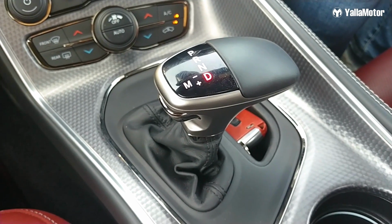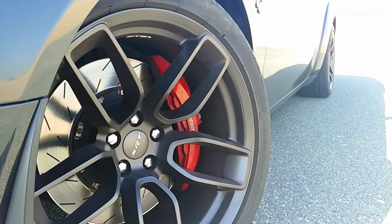Pushing all of that 707 horsepower to the rear wheels is an 8-speed automatic transmission. And to help you bring this beast to a stop, we have Brembo performance brakes in the front and the back with vented slotted rotors.